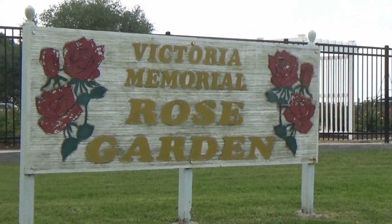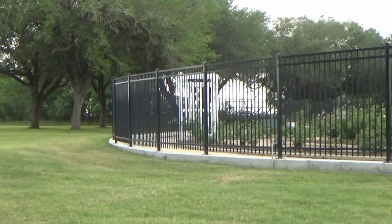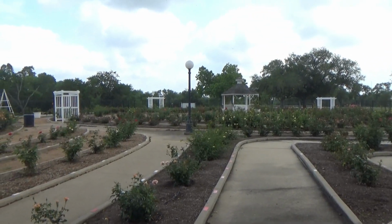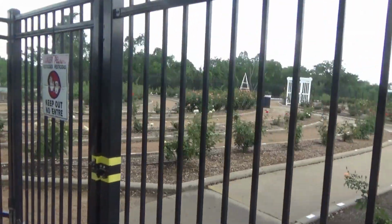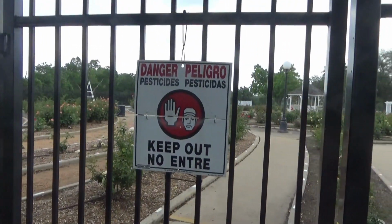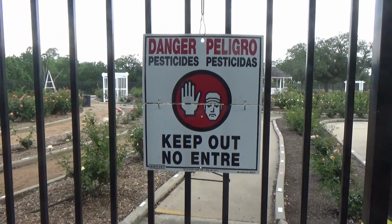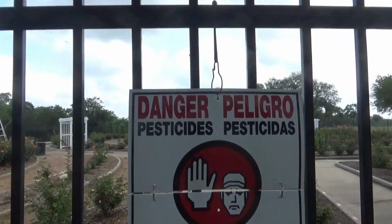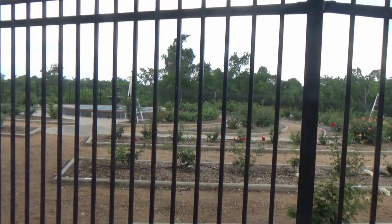This is their rose garden that they've got the fence around. Right across from that Texas sign, they have this big flower garden. And I just talked to the gardeners who said that it is open at some times. I forget what she said, but it is not open today. They do pesticides, and they don't want people going in when they've got the pesticides floating around.